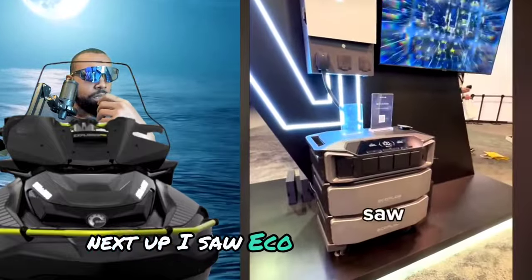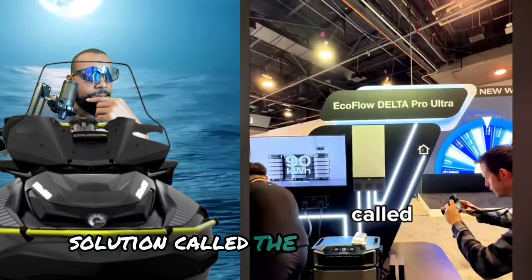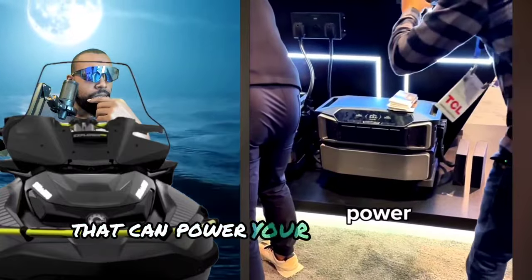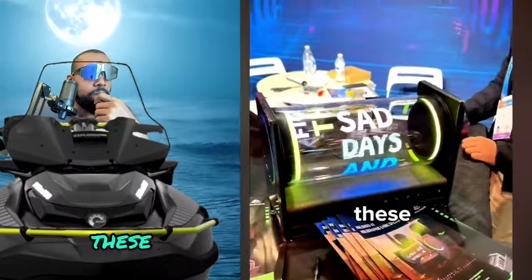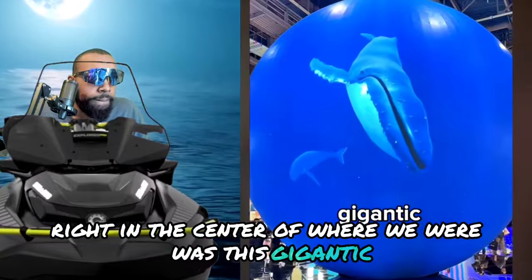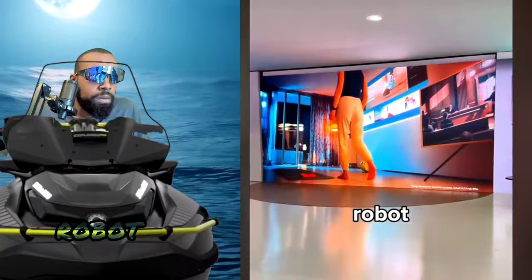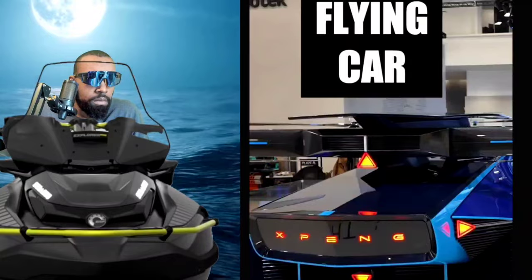Next up, I saw EcoFlow's booth. This year, they have a stackable energy solution called the Delta Pro Ultra. Looks like an absolute beast that can power your whole home. Next, I saw these speakers with transparent screens on them. These are super cool in person, and I definitely want to get my hands on these. Right in the center of where we were was this gigantic sphere. This is Bali by Samsung, and it's a little smart robot companion that can project things on the wall, check up on your pet.